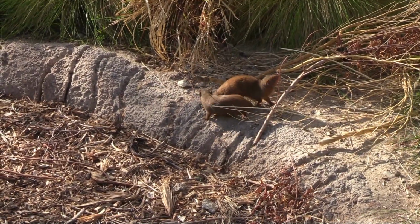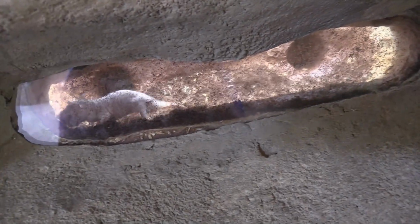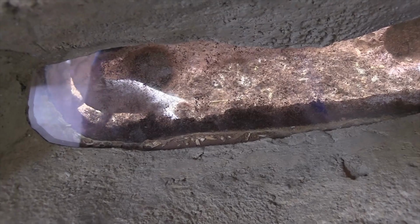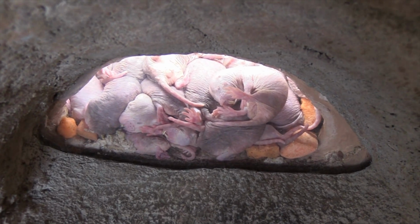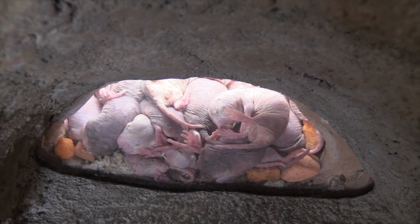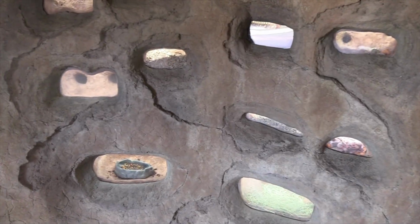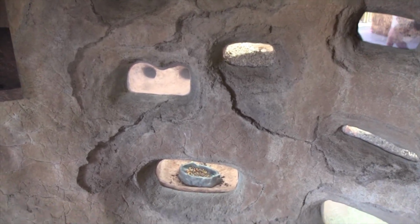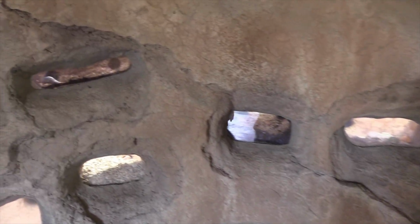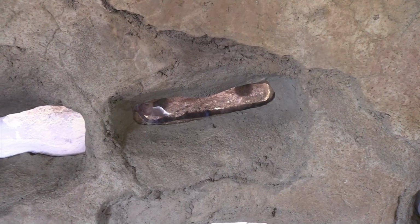Super cute. Boy, we got naked mole rats. Here we go. Got no fur. Oh, I found the sleeping chamber. No beds, just another soft naked mole rat to sleep on. So all of these chambers have different uses. You got the food, the sleeping chamber. There'll be an area for relieving themselves, the potties.